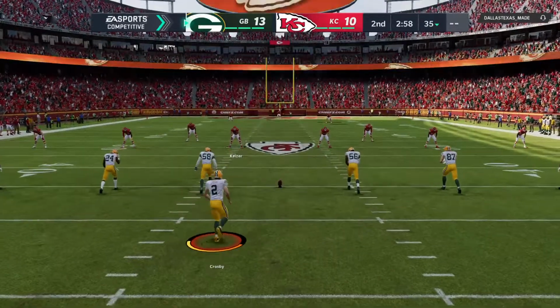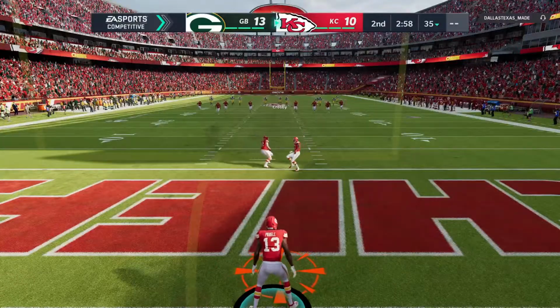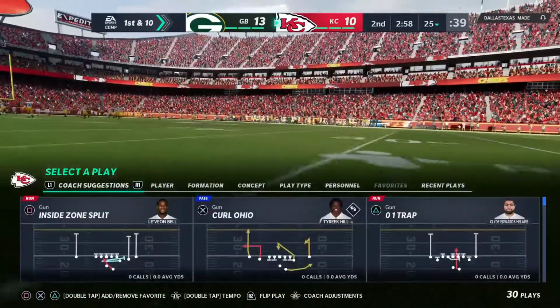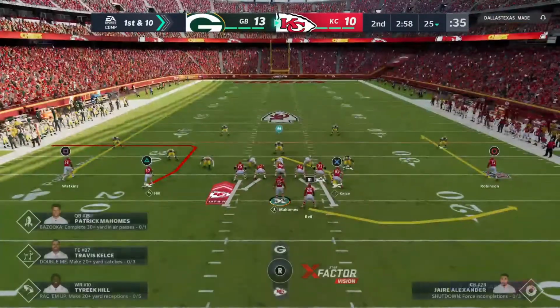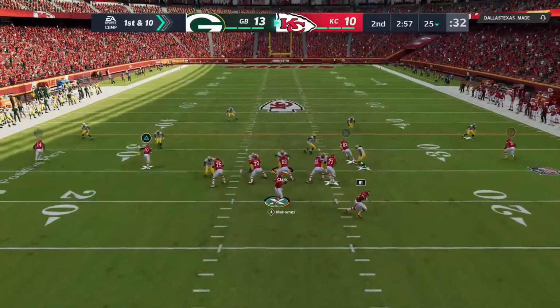Now he's back out there to boom this one away, maybe with some frustration after the PAT miss. And that's fielded on the back line of the end zone. The KC offense out of the huddle, ready for their next drive. And last time wasn't pretty. One play and an interception. We'll see if they can do better.